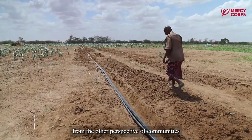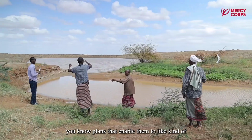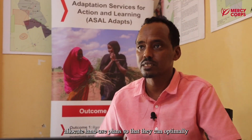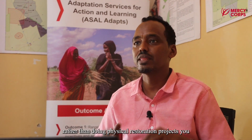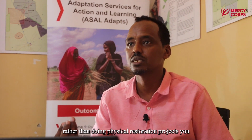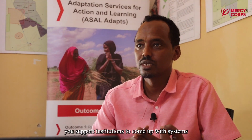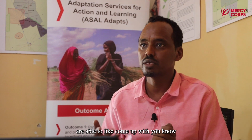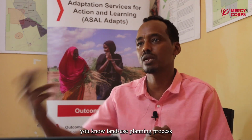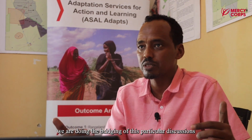From the perspective of communities, we are enabling them to develop plans, to allocate land use plans so that they can optimally discuss how they want to use and manage. So it's a decision support system, a decision management system. Rather than doing physical restoration projects, you capacitate structures and support institutions to come up with systems, and those systems combined with community plans are able to come up with a more sustainable long-term land use planning process by communities and governments. So we are doing the facilitation, the bridging of these particular discussions.